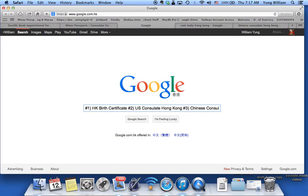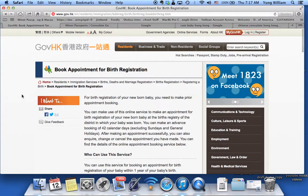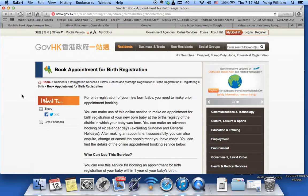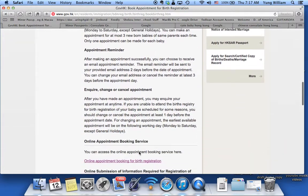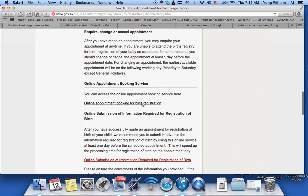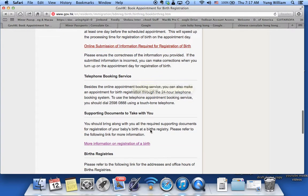Birth certificate first, second, U.S. consulate, and third, get your visa. Okay, first one with the birth certificate. The birth certificate will not be ready until at least midnight the next day. So what you want to do is look up that search term, and you're going to be at this website, gov.hk.english. Okay, and they're going to give you instructions pretty simply. The first thing you want to do is make an appointment. Then you're going to want to submit information required for registration of birth.